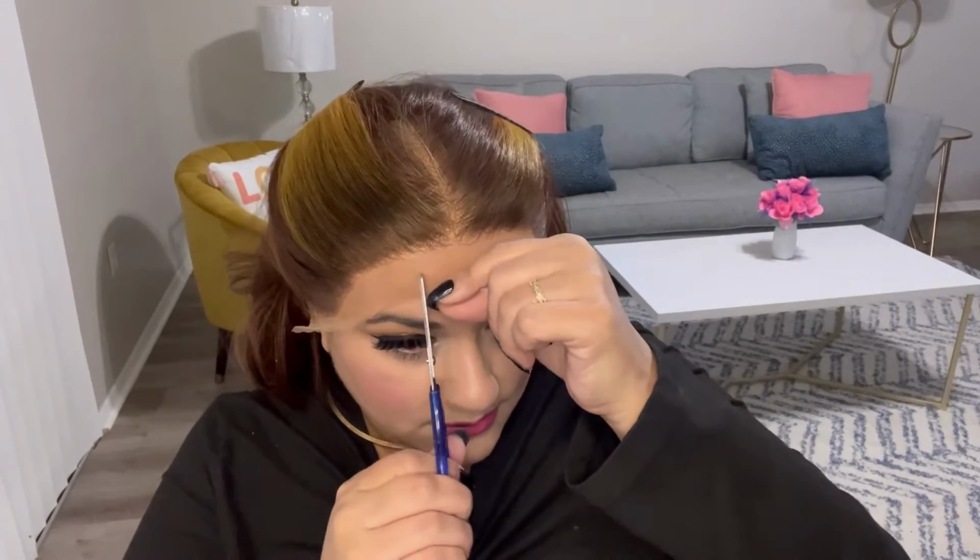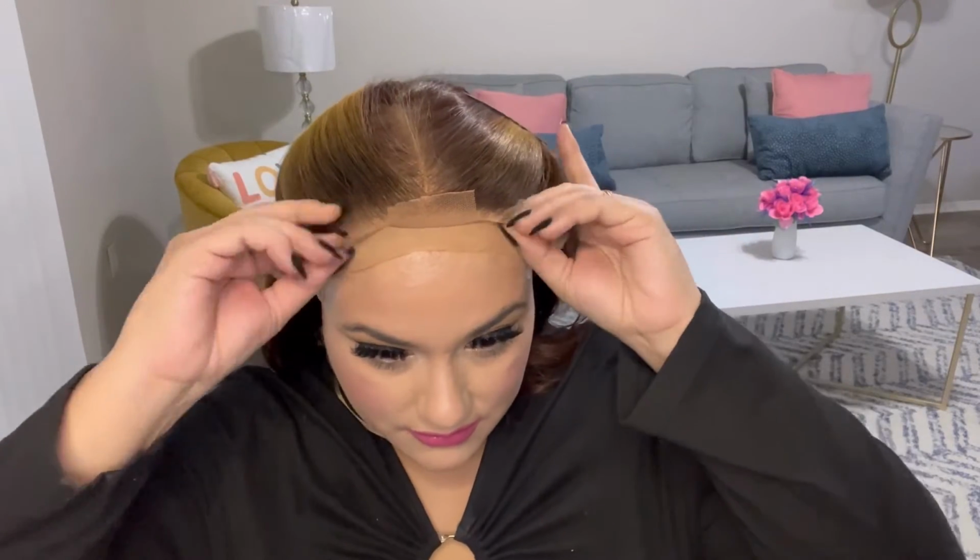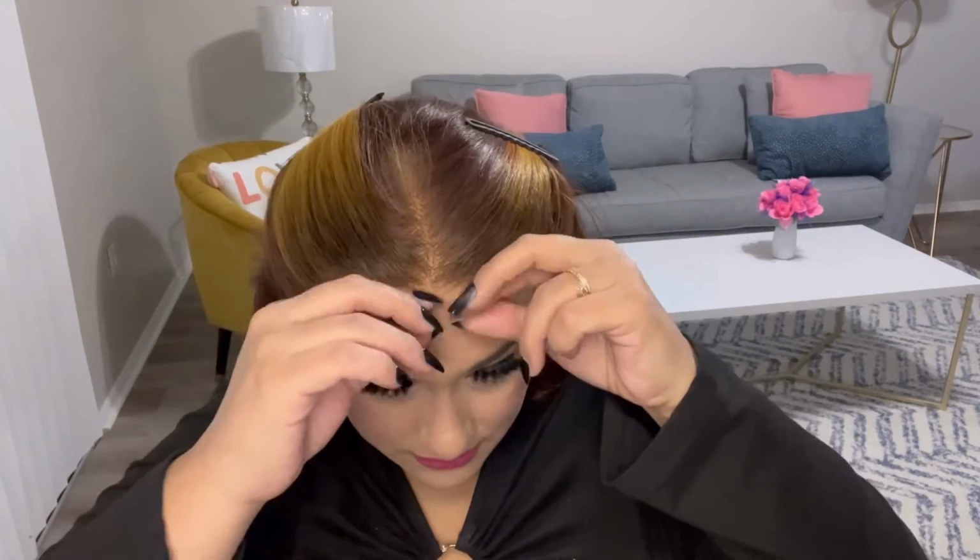This install is not going to be super short. I wanted to put quite a few layers of glue so that it could really stay on my head. Like I mentioned, I wanted to wear it for a few days, and also I did give you guys more details. I didn't try to just edit it and make it super quick. I wanted to show you guys the different steps that really go into it to get it melted and laid. So I hope you guys appreciate that.